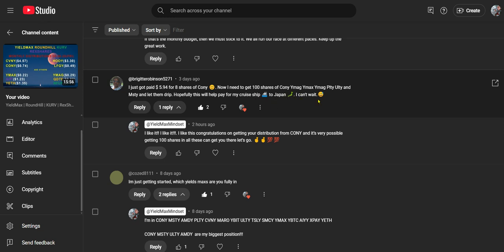I can't wait. That is a great strategy, Miss Robinson, and that's why I get these dividends, because I want to use it to be able to do things with it. Primary, pay debt. Secondly, retire off of and use as passive income. Help those that are less fortunate, family, people in the community, financial literacy with that.